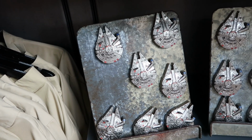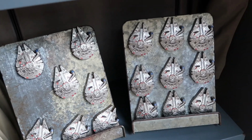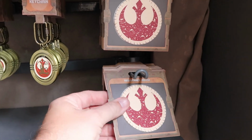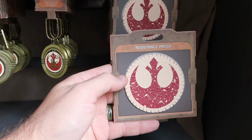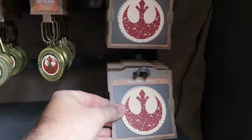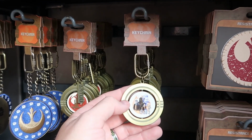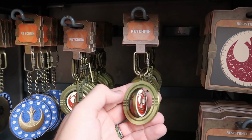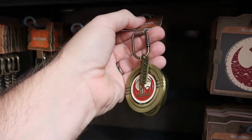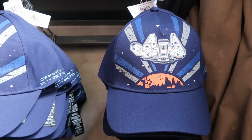So many cool, unique things at the different merchandise booths. So this is a Millennium Falcon bottle opener and refrigerator magnet. These are only $15 a piece, but a really good size. Right up ahead is one of the Resistance patches. This is a simulated leather, but the attention to detail is very nice. These are only $12 a piece. Looks like they even have a couple different keychains here. Also with the Resistance, it spins to Chewbacca, Han Solo, Rey, and it comes with the carabiner and the little charm that says Batu. This one is $15.